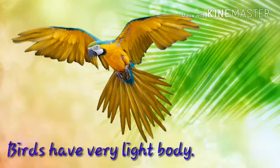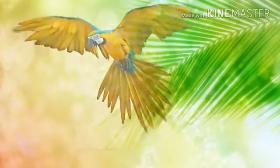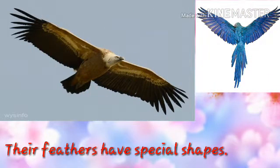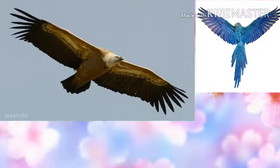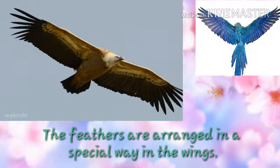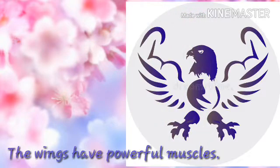Birds have very light bodies. Their bones are very strong but hollow. Their feathers have special shapes. The feathers are arranged in a special way in the wings. The wings have powerful muscles.